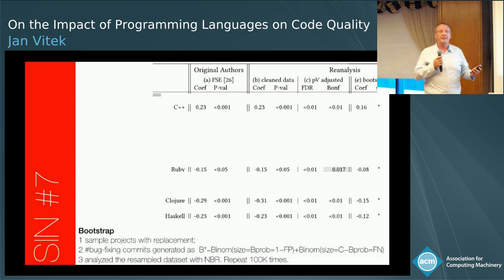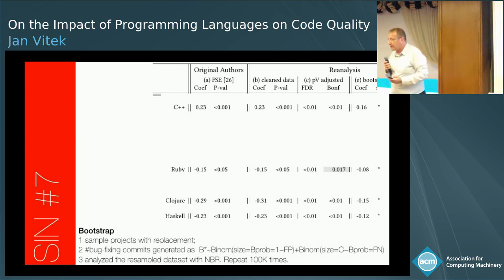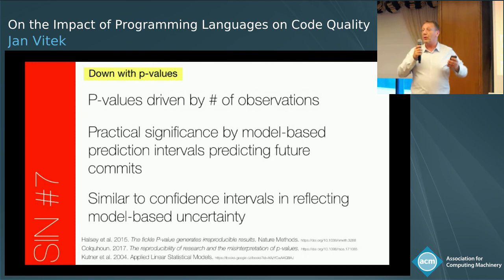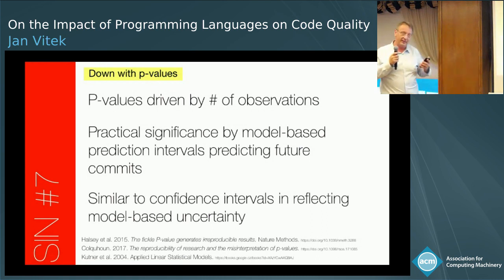This is not saying much, but it's still worse than you think. Because of statistics again: p-values should not be used with large data sets. The property of p-values is that as the data size grows, the p-value will mathematically become small. Statisticians have been telling you not to do this. Quit with those p-values, they're not useful. The citations are in the paper if you care.